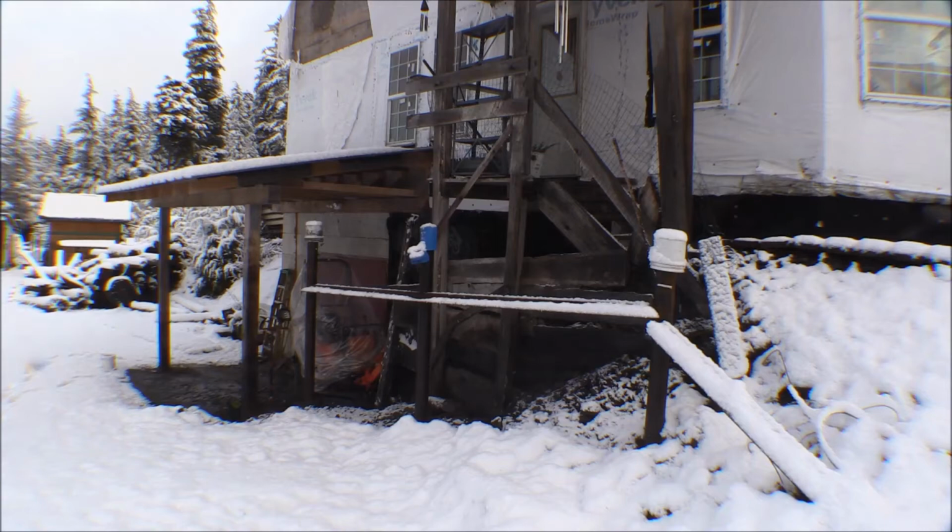Columns are cut down 12 inches below the bottom of that rim joist, so I had to transfer that mark down 12 inches from what we had put on there. Got the oxyacetylene torch out and started cutting. Well, of course, about the time I got everything out, it started snowing and raining.